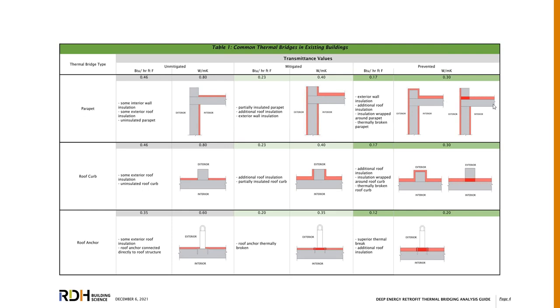Within each thermal bridge type row, and within the performance level categories, we have schematic details of what we anticipate those details to look like. So, to go back to the parapet, you can see the same details that I showed on the previous slides. We have a little bit of a description of what we would expect those details to have. In this case, as I mentioned, some interior wall insulation, some exterior roof insulation, and then an uninsulated parapet. And then as you move across the performance levels, you will see the added mitigating strategies within each detail, and then a little description.